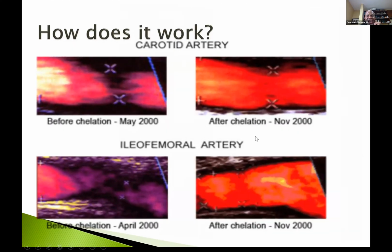So here's how it works. These are actual slides. This is a patient before chelation. You can see the narrowing of the blood vessel. This is after chelation, 6 months later. Look how much more open the artery is. This is a leg artery. This is a carotid artery, in the neck. That's carotid. And this is the iliofemoral artery. And this is from the actual study. They did these scans. Look at this one, before chelation, after chelation. It opens up the artery.